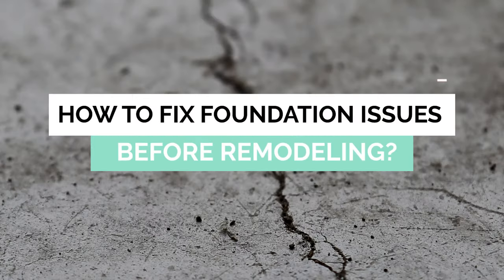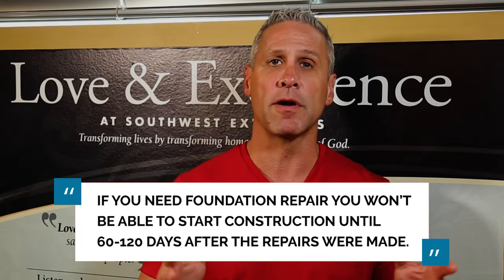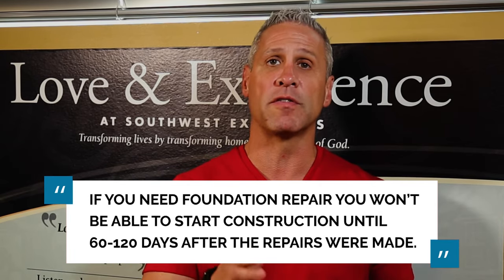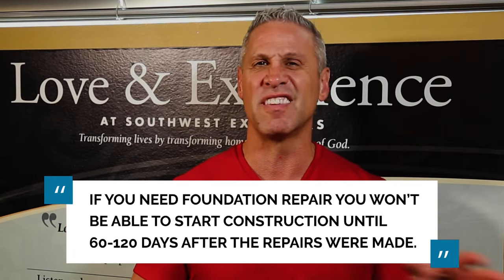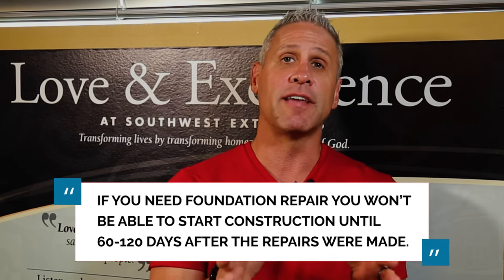How can you fix foundation issues before a home remodeling project? It's important to know that if you do need foundation repair before your home remodeling project, you won't be able to start construction on that project until 60 to 120 days after the repairs were made. This is the time it takes for your home to settle after the foundation repairs. So whether you or a remodeling contractor notice any cracks around your home, it's important you find a trustworthy foundation repair company to take care of your home before you start your next remodeling project.